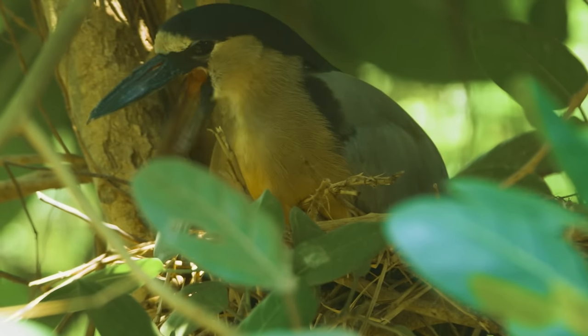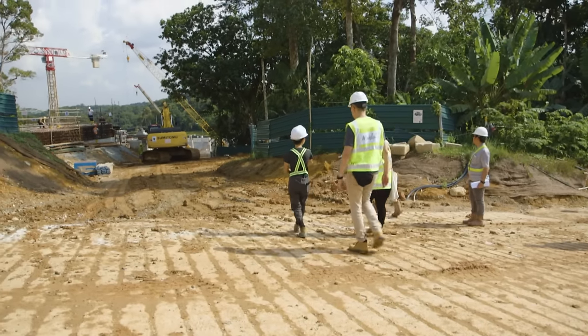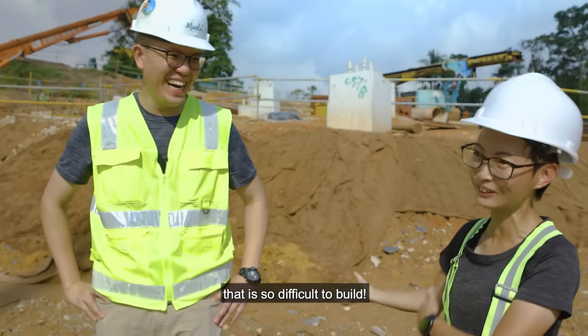With the bird population growing steadily at Jurong Bird Park, Alex and her team are out on a site walk to check on the new park's progress. Actually, I feel like killing him, because designing the building is so difficult to build.